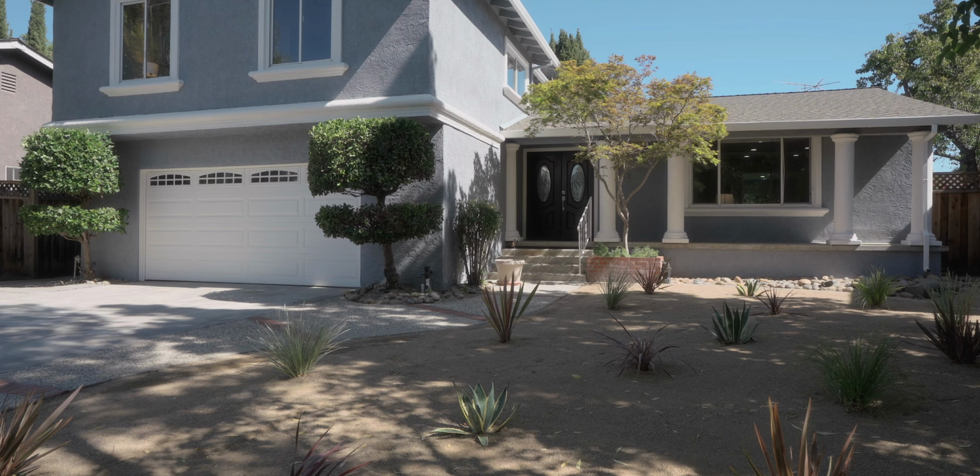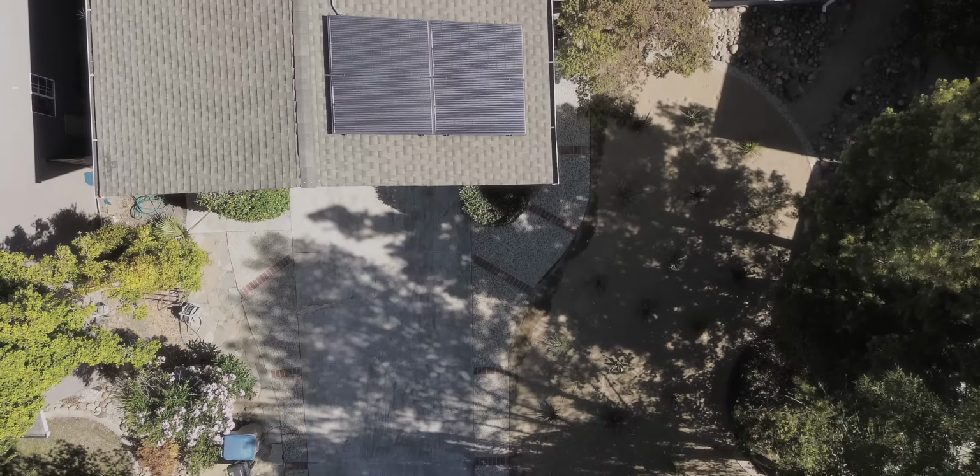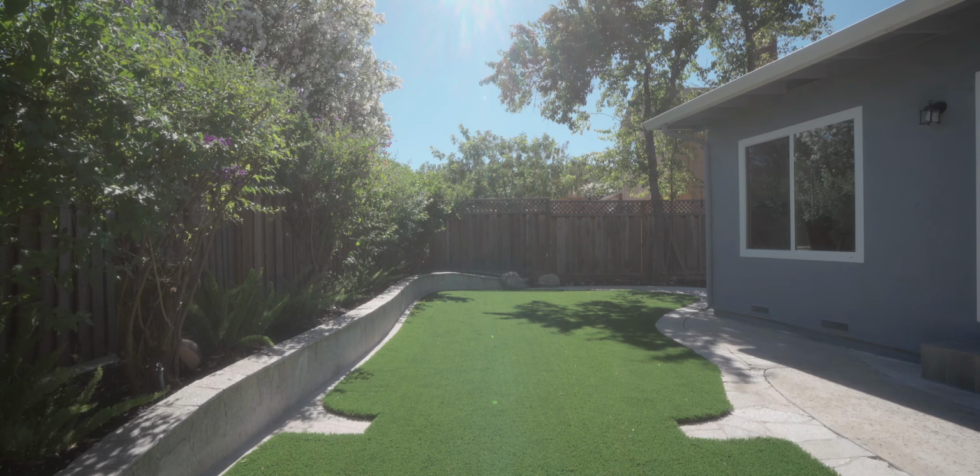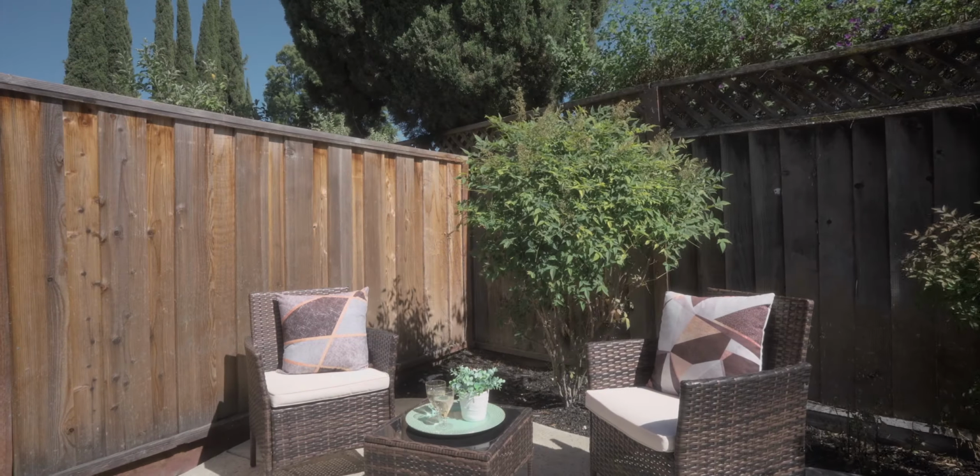One of the other things I love about this house is that it has great curb appeal and great landscaping front and back. It's all low maintenance with a gold fine front yard that has succulent plants that are easy and low water. And in the back we have artificial grass that makes it virtually free to maintain.